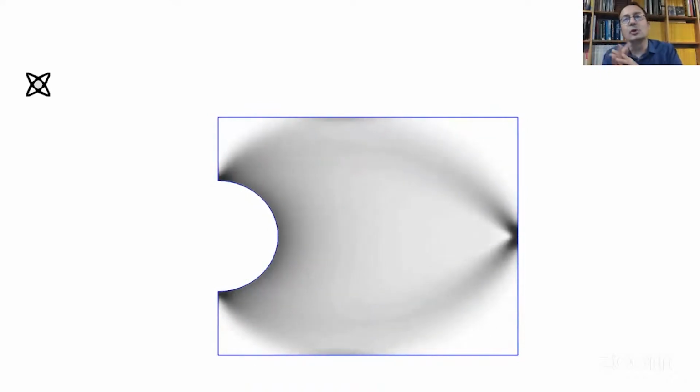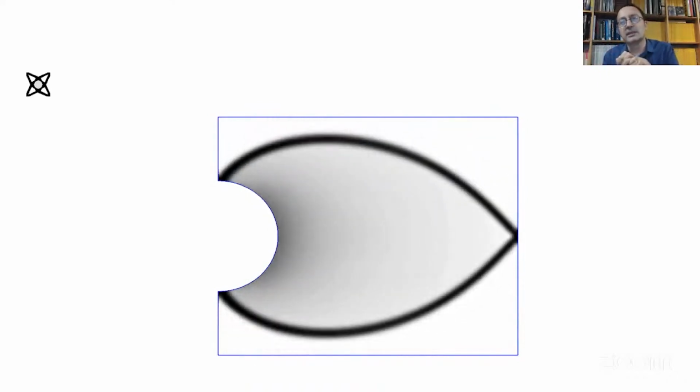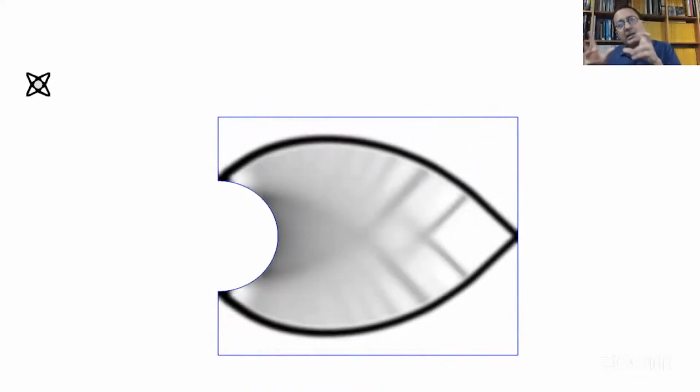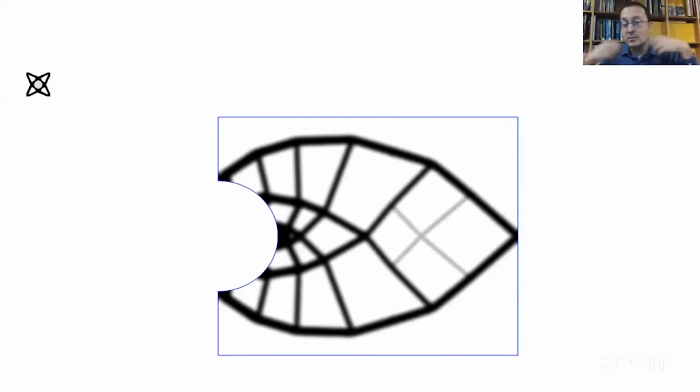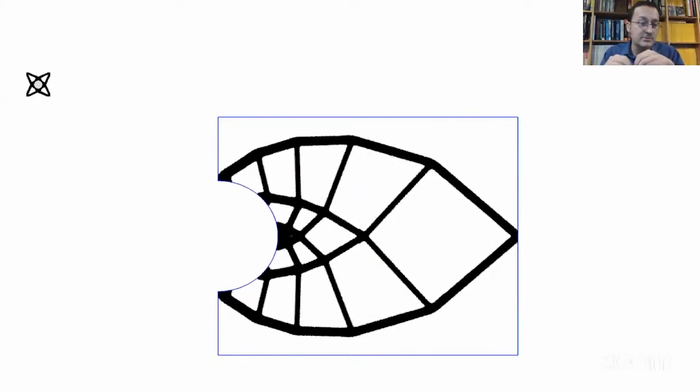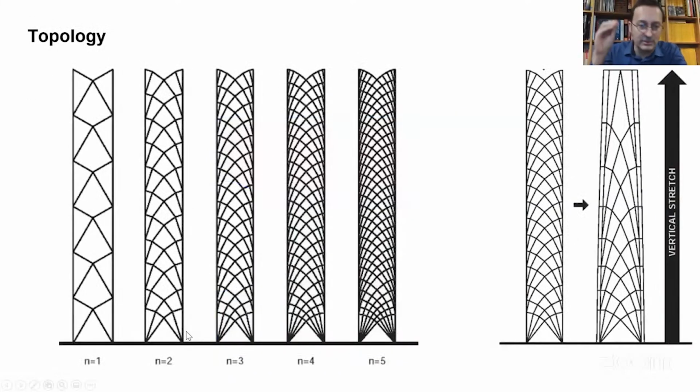This is another tool which does a very similar thing, where again, you start with a domain, you apply the loads, you apply the restraints, and you run iterations of it, again, taking material where it's not being efficient and reinforcing areas where the material is helping the most to support your loads. And you keep coming up with these same patterns that Maxwell discovered by hand 100 years ago.